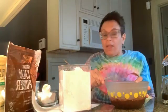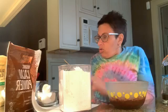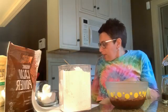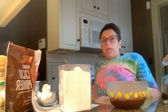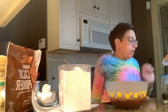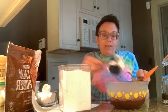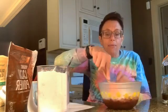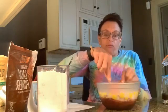I'm going to switch out my utensil and use something else to mix with, because as it thickens up, it's going to get caught in your whisk. Where are all my spatulas? Oh, here's one. So I'm switching and going to mix it in with a spatula. I'm going to add just 1/2 cup at a time, because I don't want that powdered sugar flying all over my kitchen.